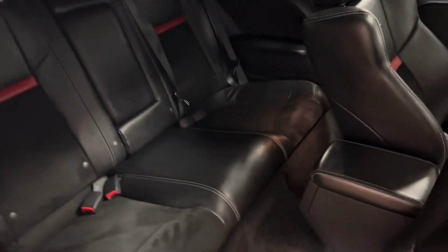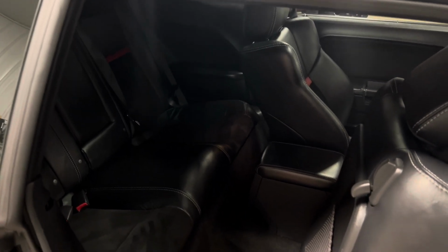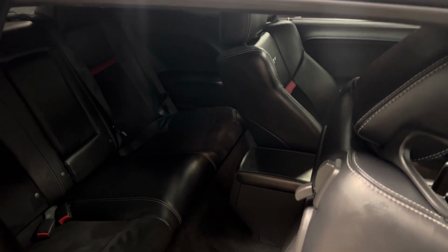So if we look at the back of the vehicle, I've sat back here. It's honestly not bad. If I'm sitting behind myself, I do have some room. I would compare this to probably the back of a C-Class Mercedes, a 3 Series BMW, Ford Fusion, anything like that. There's enough space to be comfortable back there, but you wouldn't want to be in this vehicle for a multi-100-mile road trip. Otherwise, though, it is quite comfortable.